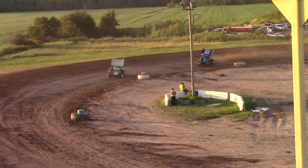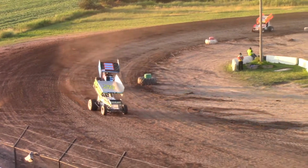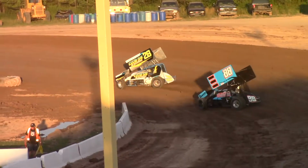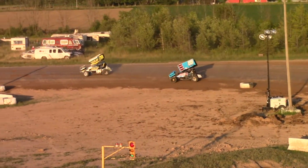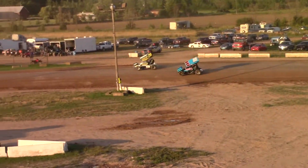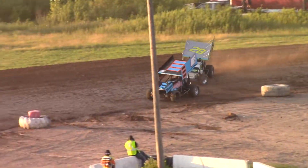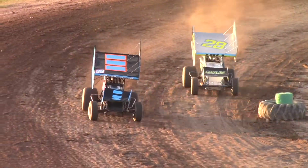McDonald a little bit more experience in the crates than Hill, still running hard here. Two to go. McDonald is there. Can he make a move on the 28? Right there he goes, Jesse McDonald to the inside of Jordan Hill. Crossed him up, Hill back on it.